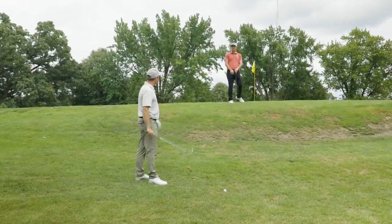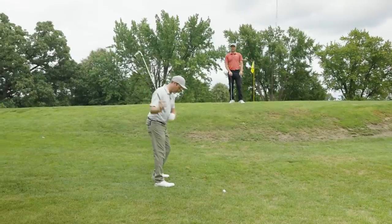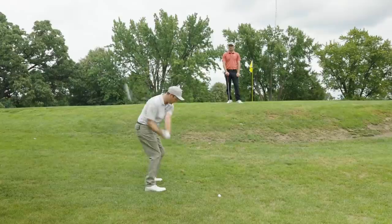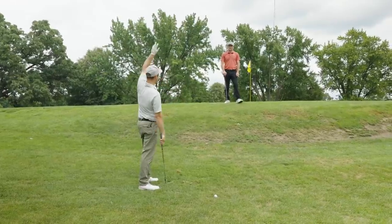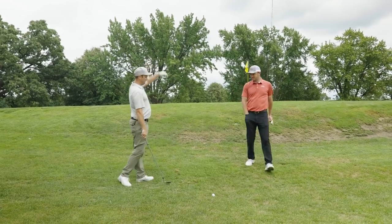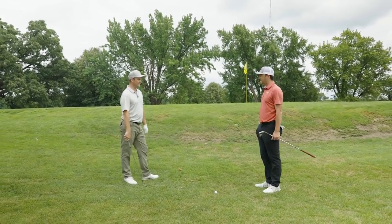Oh! Yeah. So it is kind of cutting across your body because you have your body aimed left. Naturally, your path is going to swing left, but your face is open. Brush through the ground. Wow. Up in the air, and a little flop shot. Do you want to hit one? I think I will. I think I'll hit one.